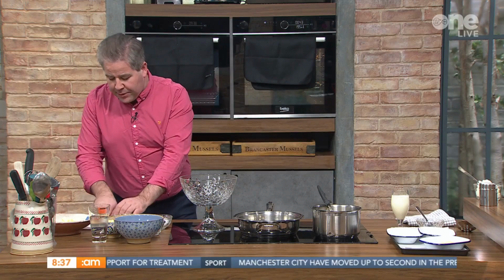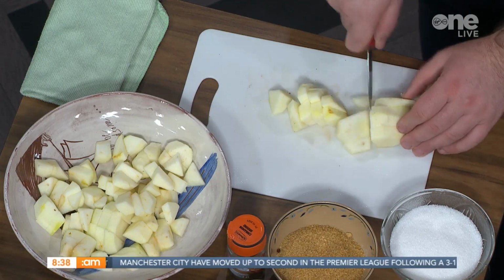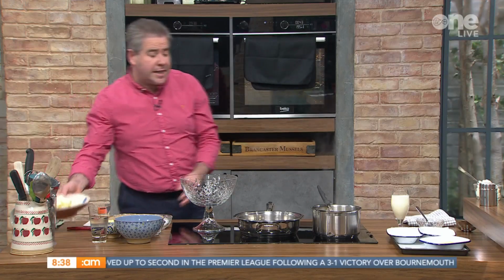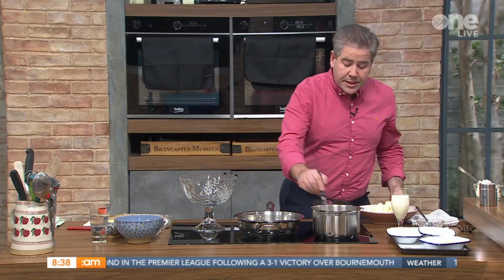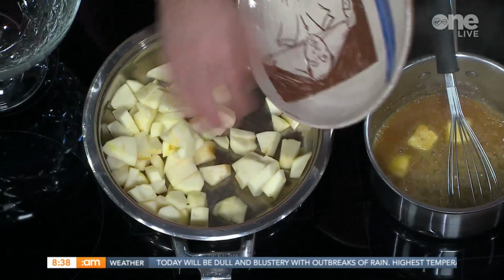Now, meanwhile, whilst that's sizzling away, and I'll just let it sizzle for a minute or so, what I've got here is some cooking apples, which I've just started to peel and dice. I'll just give a little stir in this. I want this to get nice and brown. So you went with cooking apples? Always use cooking apples for something like this. So I'm going to put those into my pan.